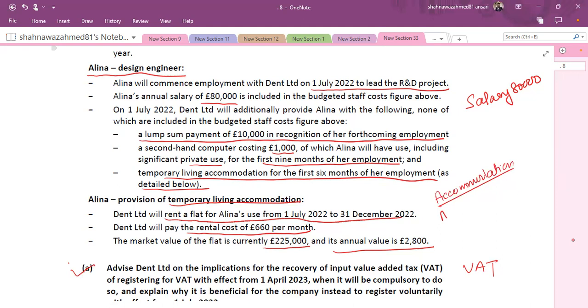So here I have to see that annual value given is 2,800, and as the person is using it for 6 months, so this is 1,400. And the second thing is that rent for 6 months, the per month rent is 660 multiplied by 6, and the value is 3,960, and you will take the higher value as the accommodation benefit.